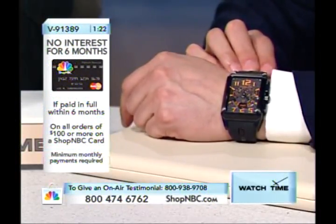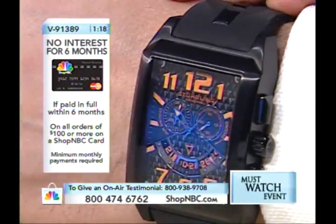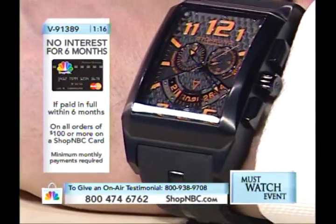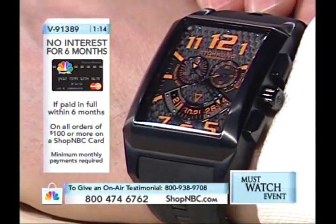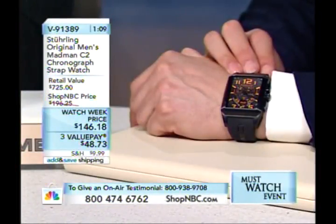But going back here to the Madman C2, Tim, this has become a big franchise piece for us, as you know. No doubt. This is the third model in the series. We came out with it in the fourth quarter of '09, and so it's a 2010 edition here. It does have the Swiss movement, the Swiss ISA chronograph movement. You've got the date aperture with the full extended date opening at the bottom.